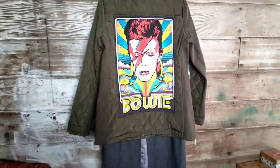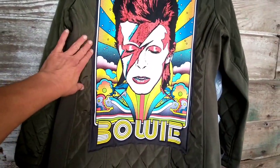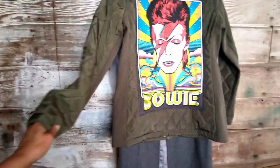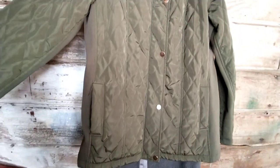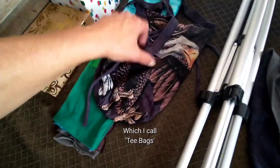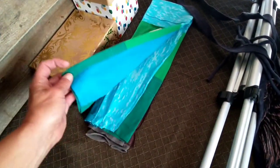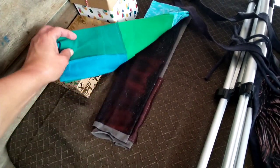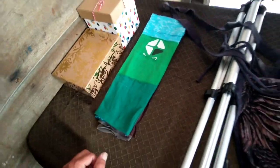So, I just made this Bowie jacket. I just bought this t-shirt with this on the back for $1 recently. And I had this jacket that I had gotten for me, but I do not love the gold going on there. So I ended up putting that on the back of this and can sell it because it didn't end up working for me. And I have some bags I've been making out of t-shirts here. There's a little eagle bag. And then some new arm warmers, starting to make some arm warmers. These are prototypes. That one's kind of cool, but I'm still figuring it out. So, yeah, those are the arm warmers.